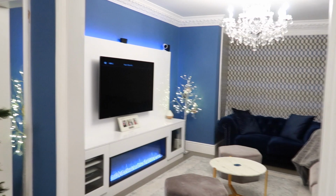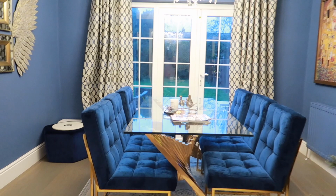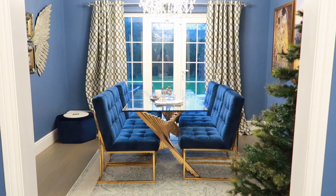Absolutely love that. I think this right here makes it for me. Look at that. I need to fix that curtain that's bothering me, but I think this looks so lush. Love it.